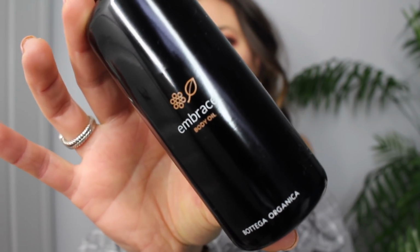Now this is a new brand that I've never spoken about. Bottega Organica. Have you guys heard of them? They are an organic skincare brand out of Italy. Well, I think they're here, but the products are, if not made, definitely sourced from Italy because they have their own farm. That's where they get the ingredients from. And their products are just super luxe and packed with awesome things.